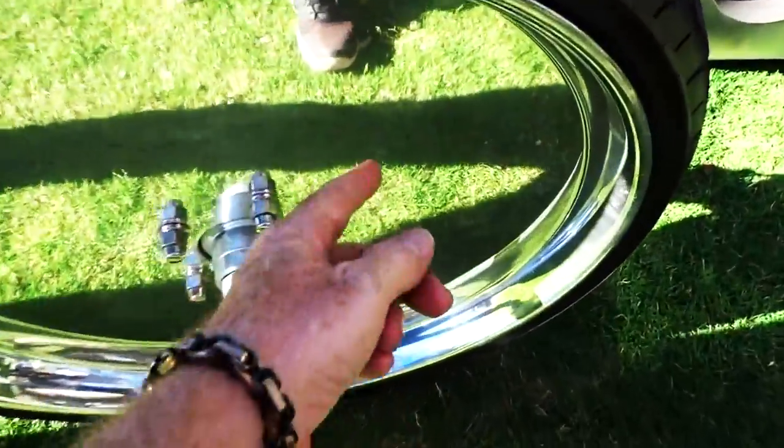Like you can see through it, you know. That doesn't see light. The same motion. Yeah.